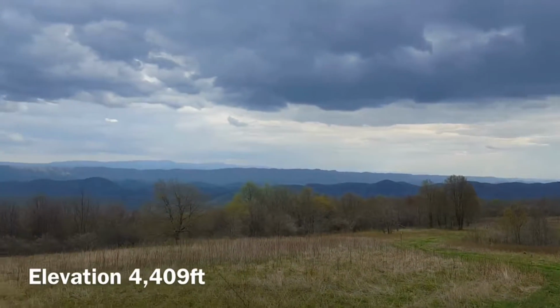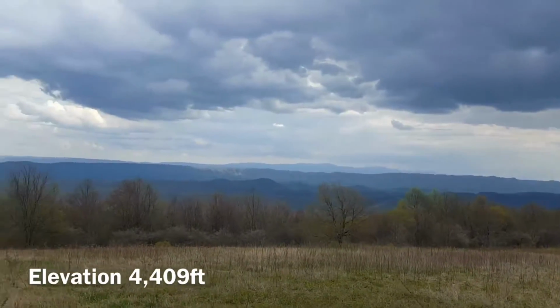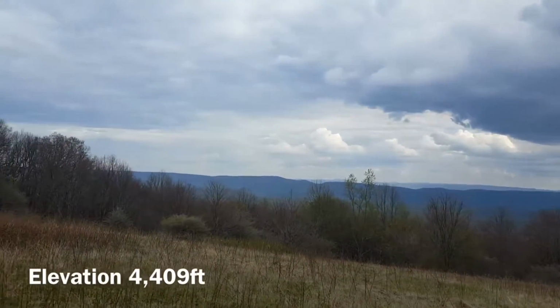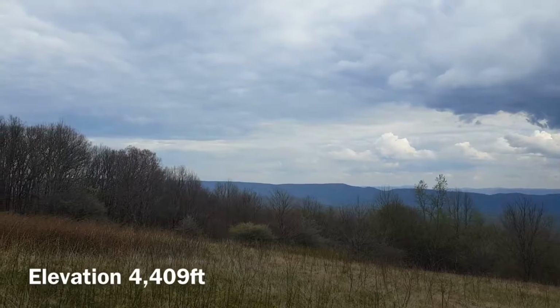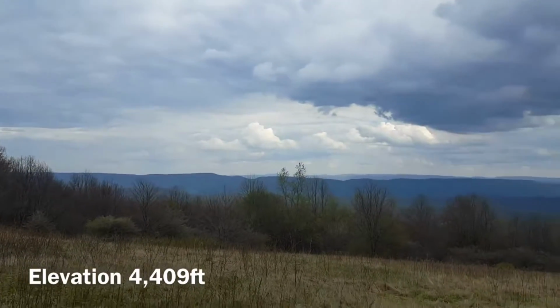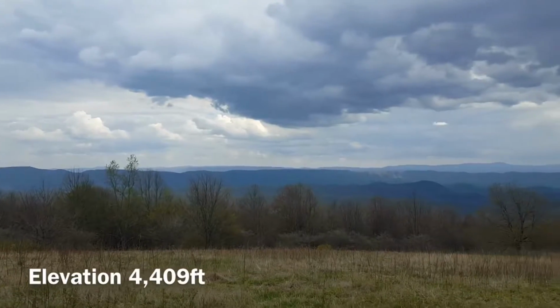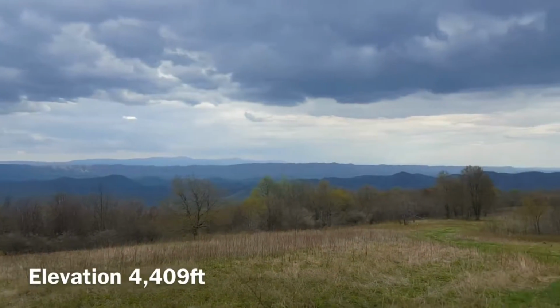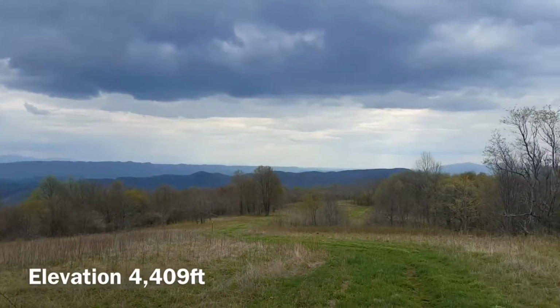So I'm on my way up to Chestnut Mountain Shelter on Garden Mountain, and this is the view I have, and I'm about 1.5 miles from the shelter yet. This is just a magnificent, gorgeous view, man. Look at that. Man, does that go on forever.